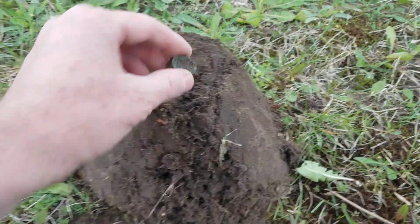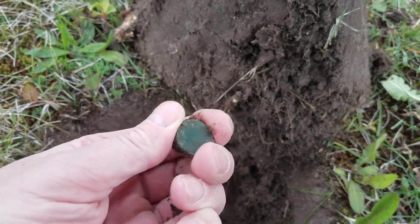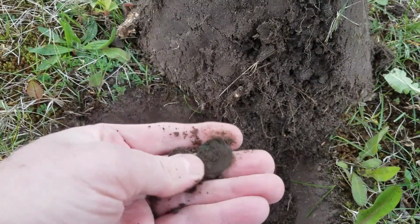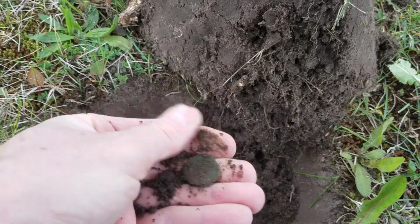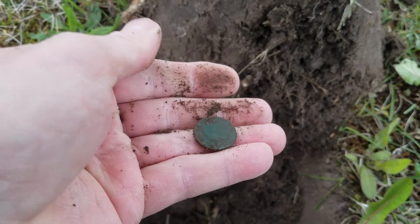It's probably either going to be an Indian or a wheat cent, and I'm suspecting it's probably going to be a wheat cent. Let's find out. There it is right there on top of the plug. Oh no, it is not. It is an Indian. Check her out. Well, I can't because the back is all smooshed up. But it's an Indian.